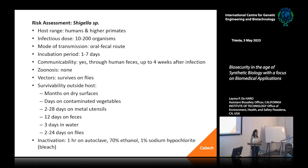If you want to inactivate it, this is very important for the lab. How would you kill this organism that you're going to create? The wild type Shigella, not the one that we're creating, but the one that we already know: 1 hour on the autoclave, or 70% ethanol, or 1% bleach.